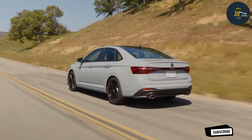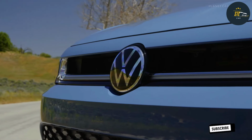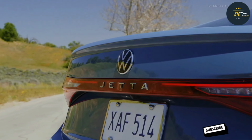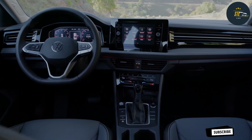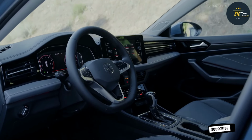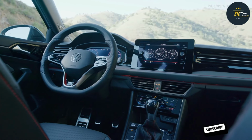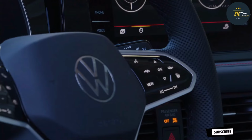However, changes in leadership and strategy led to the more Americanized MK6 Jetta in 2011, which felt like a step back. Thankfully, the MK7 Jetta brought back the quality and appeal, featuring a shared chassis with the Golf, a much-improved interior, and a classic, conservative design. It was a pleasant, reliable sedan, much like a warm cup of tea on a crisp autumn morning.